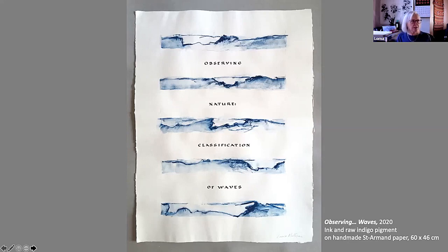I have a chunk of indigo from Morocco. And I thought, well, if I get that wet, I can draw with it. So I'm using a chunk of dried pigment and using that to do this drawing in between of each wave, in between the text. So it's from memory and from my little scribbles of writing as I saw the waves coming in.